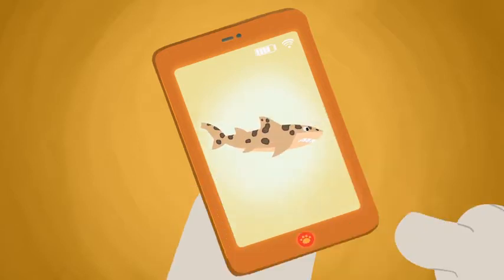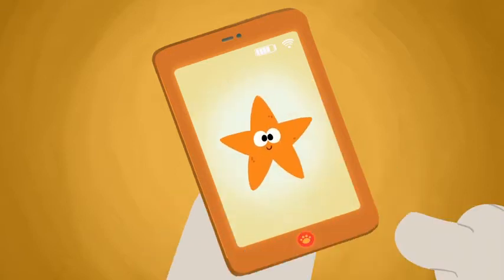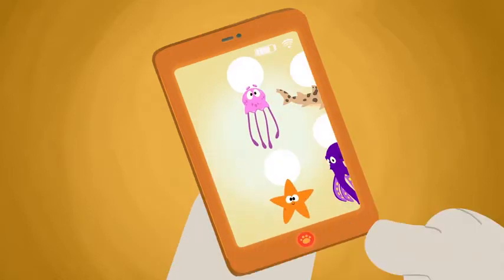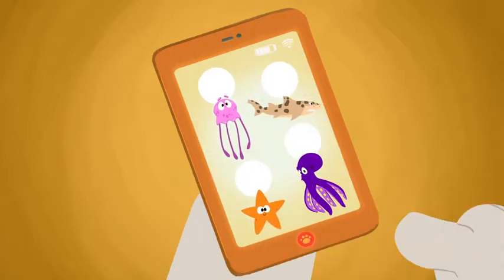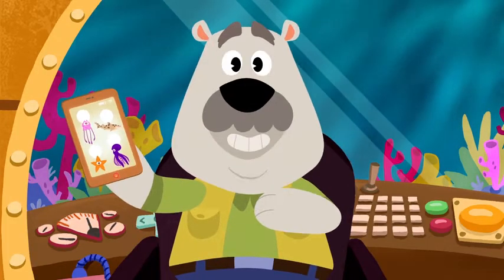A leopard shark. That's going to be a tough one to spot. Wow, the famous big purple octopus. Ooh, that's the orange starfish. I heard if you shine a light on them, they begin to sing. So you're looking for these four sea creatures. Can we help you find them? Awesome!